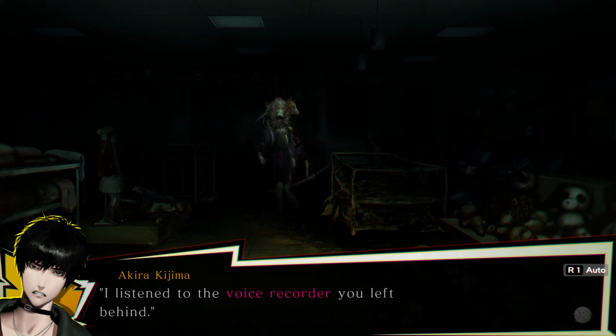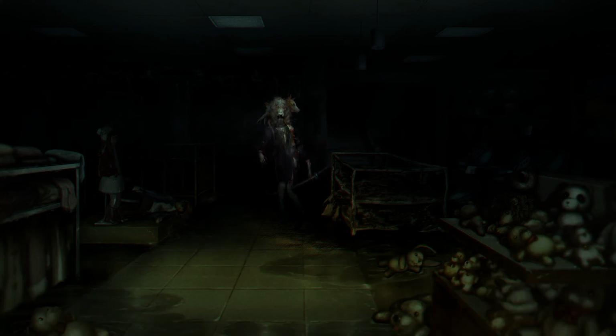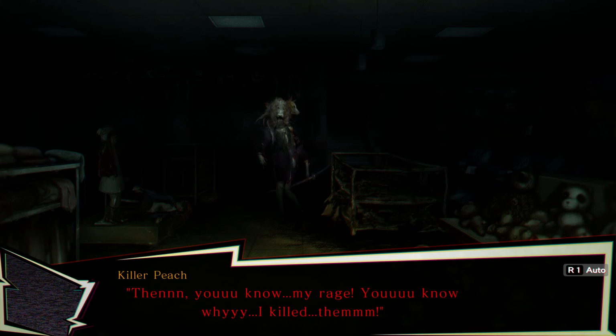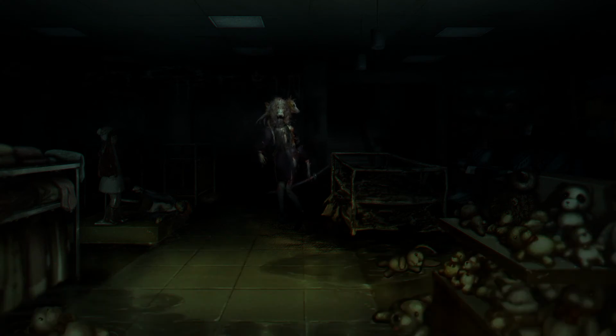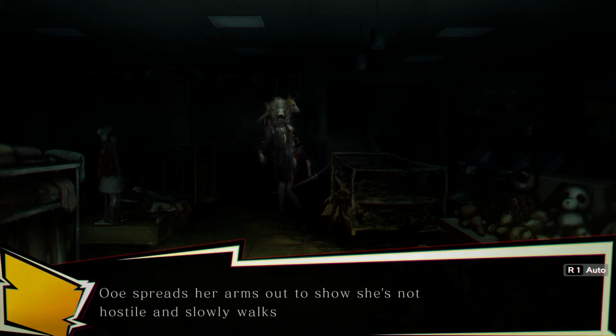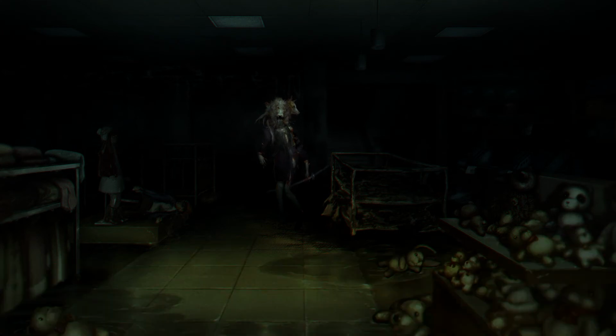I listened to the voice recorder you left behind. I know what Ishimaru and the 5/5 Club did to you. I see. Then you know my rage. Oh, she's talking. Wait, Okayama. I know how you feel too. But could you leave the rest to the police? Oi spreads her arms out to show she's not hostile and slowly walks toward Killer Peach.